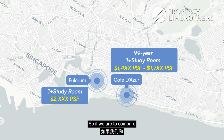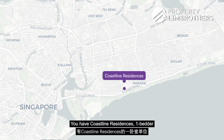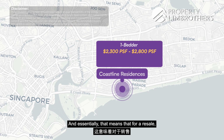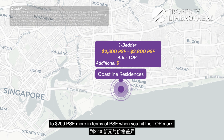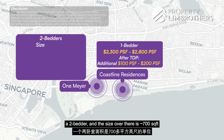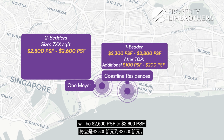So if we are to compare some of the new launch projects that are going to TOP pretty soon, we have Coastline Residences 1-bedders transacting at a PSF of $2,003 to $2,800 for new launch, and essentially that means that for a resale, you are pretty much going for about $100 to $200 more in terms of PSF when it hits the TOP mark. You have 1 Mayer, 2 bedders, and the size over there is 700 odd square feet, and what you're getting in terms of PSF will be $2,500 to $2,600 PSF.